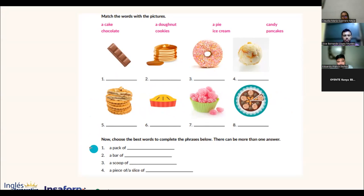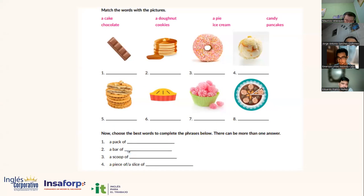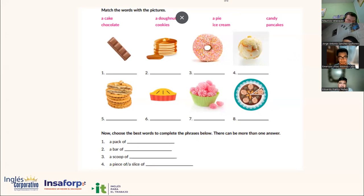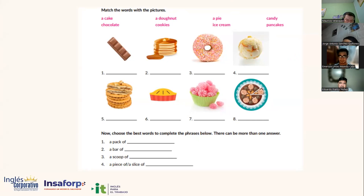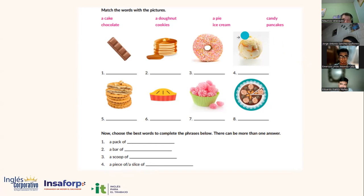So let's see. Number one, a pack of? Cookies. Yes, okay. A pack of cookies. What else? Candies, yeah. Okay, what about a bar of? Chocolate, right? Correct. What about a scoop of? Ice cream. Very good, okay. And what about number four? A piece of or a slice of? Cake. Very good. Yes.